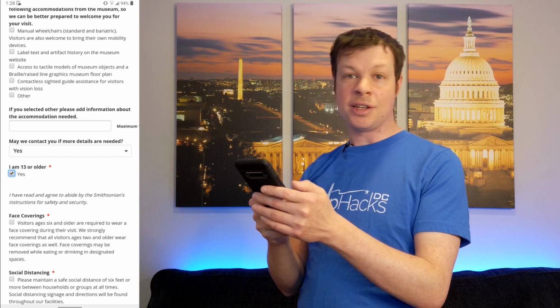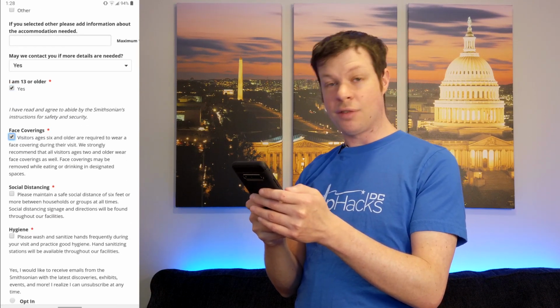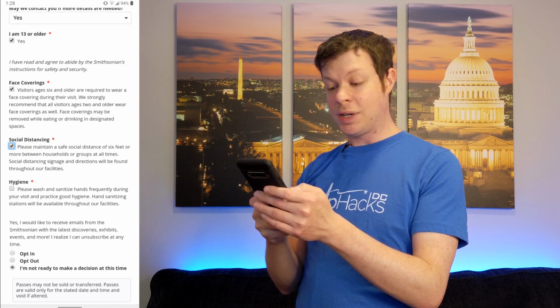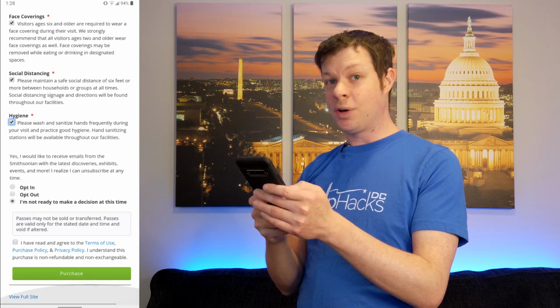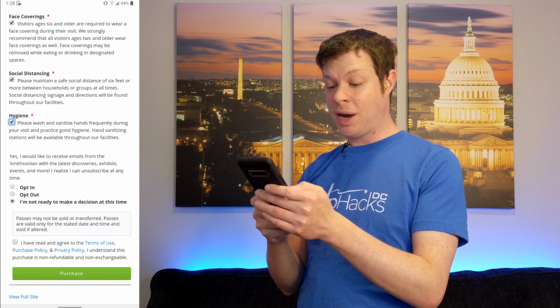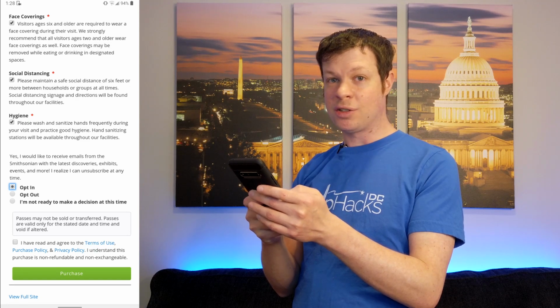Then you're going to indicate that you're at least 13 years old. You're going to agree that you wear a face covering when you're in the museum. You're going to acknowledge that you'll maintain proper social distancing. You're going to confirm that you're going to wash your hands and follow proper hygiene. And lastly, you can decide whether you want to opt in to Smithsonian newsletters or not.